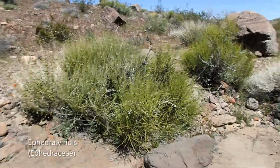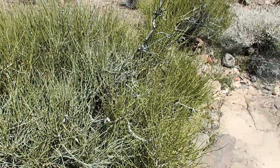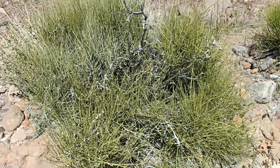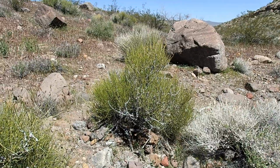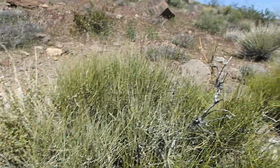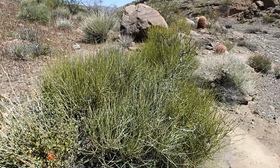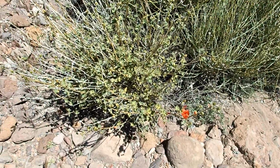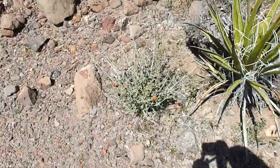Ephedra viridis here. Ephedra is a gymnosperm, meaning it's more closely related to a conifer than any flowering plant. Viridis refers to its bright green complexion, if you will. A lot of the other ephedras out here are a lot duller in color. Sphaeralcea ambigua starting to flower right alongside the ephedras. You know what that is already.